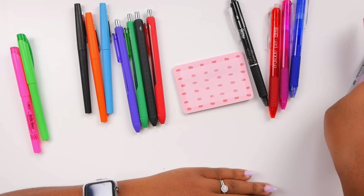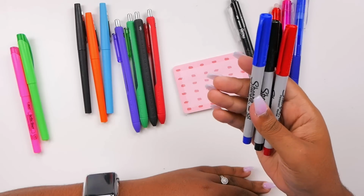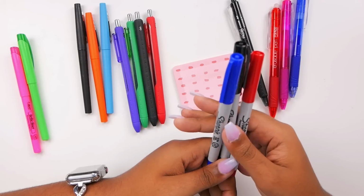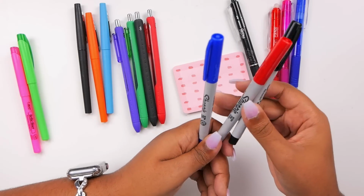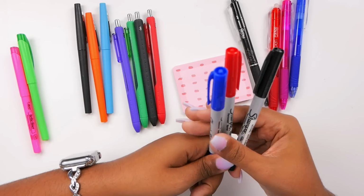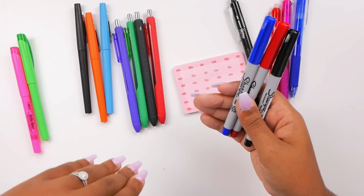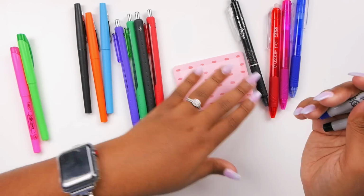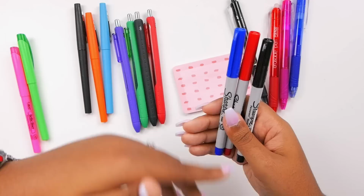Now, I also recommend getting Sharpie pens, maybe just a few different colors, not a whole bunch. I have every color, but I would definitely recommend getting black or red or blue, because a lot of the times there are going to be different surfaces that you're going to want to write on, and you're not going to be able to do that with one of these pens or markers. You're going to need a permanent marker.